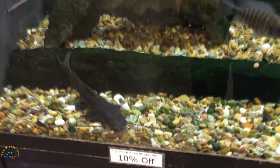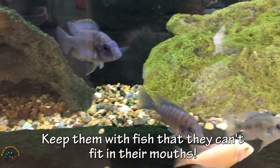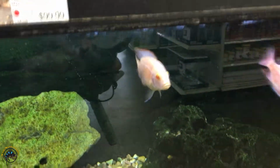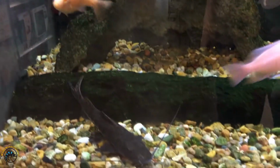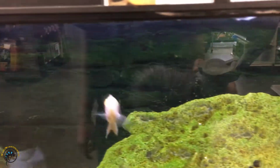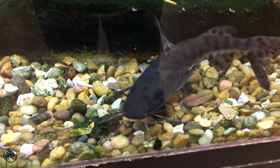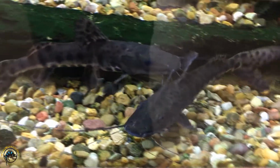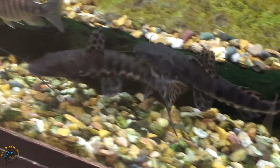Now, as far as what kind of fish you can put in the tank with them, you don't want to put anything in there that's small enough that the catfish can fit it into its mouth and eat it. So, like in our tank here, we have peacock cichlids. You can see that they are much bigger than the mouths of the catfish, and they can't easily eat them. If we put other smaller fish with them, like guppies or something, those things would disappear in a day. So you don't want to mix smaller fish with these guys. You want fish that can swim really fast and that are large enough to stand up for themselves.